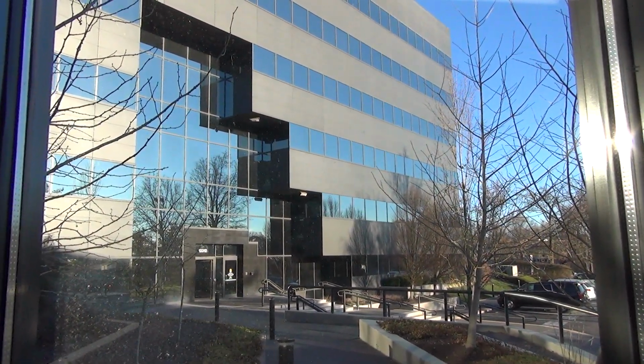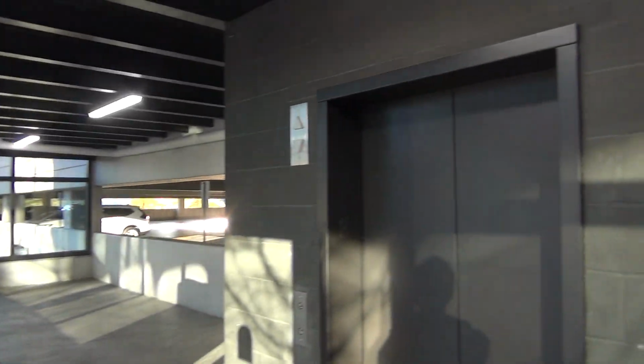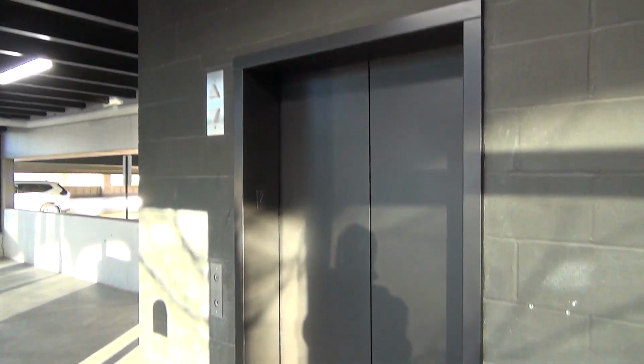So we are here at an office building in Creve Coeur. There's the building over there. And this is the parking garage. And they've got this Westinghouse elevator, a very interesting Westinghouse elevator.